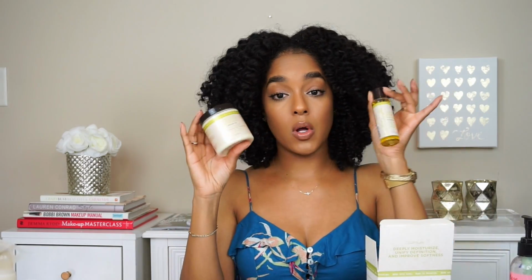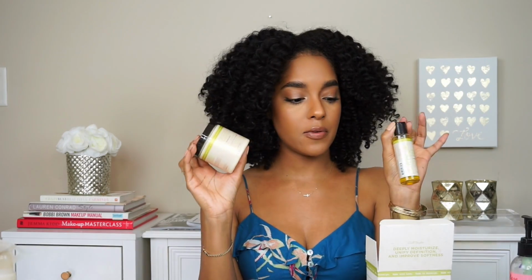This is a Carol's Daughter Olive Oil Infusion, Softening and Detangling. So basically this comes with a mask for your hair, and then it comes with the oil. So everything is already prepared and ready for you. You can get it at Target or Sally's, and then you don't have to worry about mixing it. But it definitely helps to pre-poo.